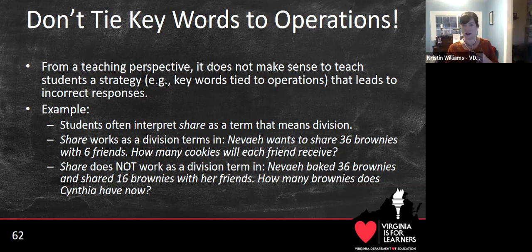They just see the word share and think they have to divide. Well, look, here are two examples where it doesn't mean division. In this first example, it does. Navia wants to share 36 brownies with 6 friends. How many brownies will each friend receive? It means division in that problem. But look at this one. Nevaeh baked 36 brownies and shared 16 brownies with her friends. How many brownies does she have now? Obviously in this situation, it doesn't mean division. So we don't want to teach that strategy because half the time it doesn't work.